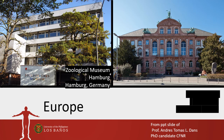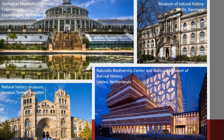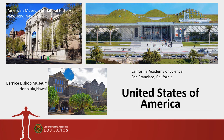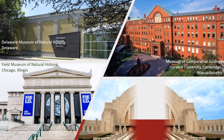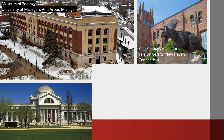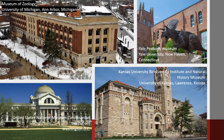Some of the Rabor collection specimens are also housed in Europe, for example, in Germany, in the Netherlands, and United Kingdom. In New York, California, and Hawaii in the USA. Delaware, Massachusetts, Illinois, and Ohio. In Michigan, in Connecticut, in Washington, D.C., and in Kansas. So just imagine how many specimens were collected by Rabor and his collaborators.